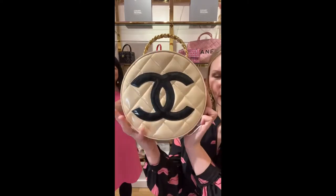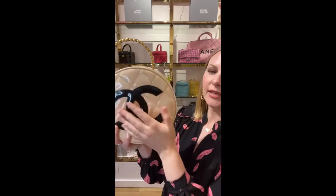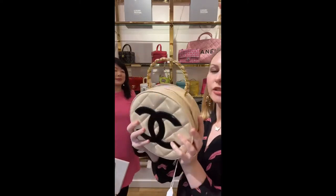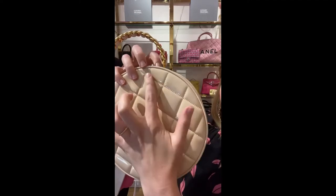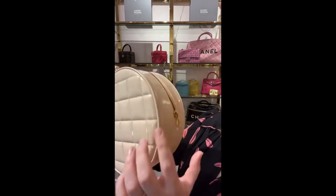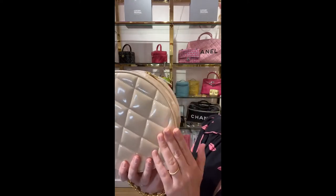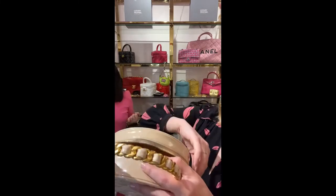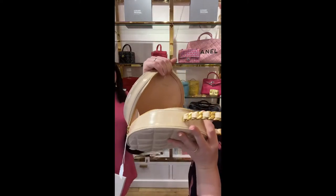So I have the beige version of that, featuring the central CC logo in black. This is also patent leather. I would say both of these bags are not sticky. The leather is very nice and shiny. It hasn't lost its shape. The beige bag has light marks in here. This is the back side, so it will not be visible when wearing, as you can see. And in here as well, there's a little mark, but overall the condition is very good. There is no wear to the base of the bag or to the corners. Also the full zipper closure, and this is the inside, so it's very nice and clean. It is also a 3 series.